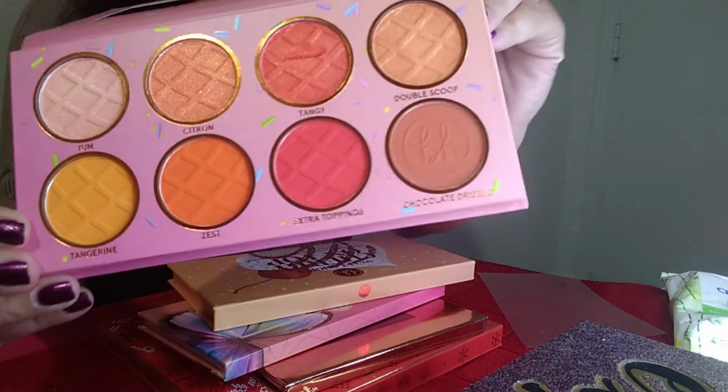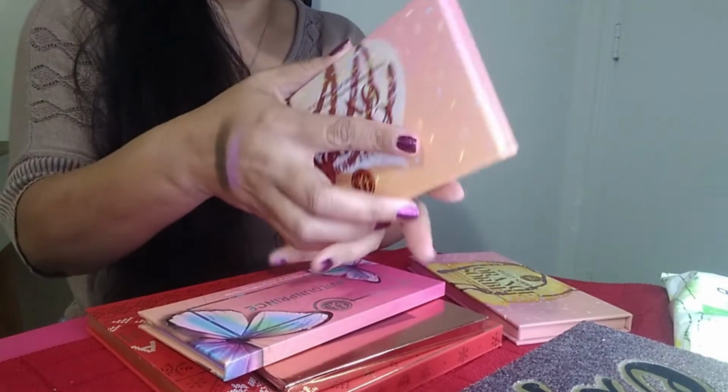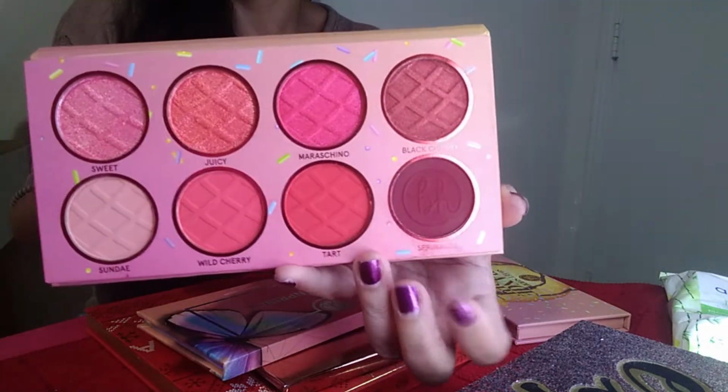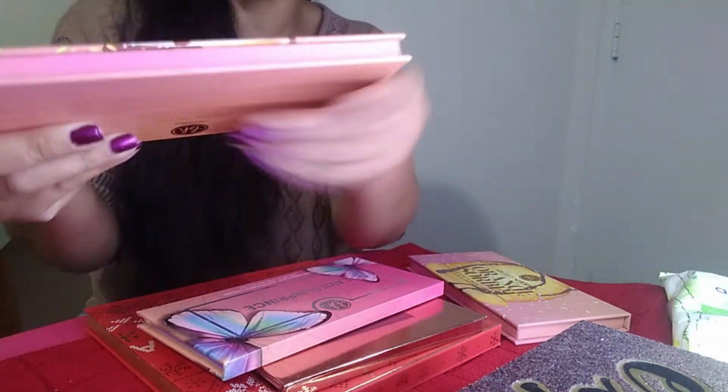Definitely keeping this one. The formulas in these palettes are amazing. Gorgeous orange color story. The metallics blend like butter. The mattes are pigmented and glorious. This is the Cherry on Top palette. This one is the Red Tone palette. This one is absolutely glorious as well. I love this beautiful rich deep burgundy cherry shade. The shimmers in here, absolutely amazing palette.